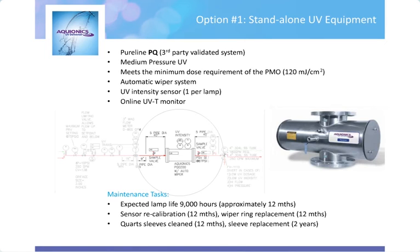It's important to note, too, the maintenance that comes with the system. So the maintenance of a UV system is generally pretty straightforward. Most of the tasks happen on a somewhat annual basis when the UV system has been running under normal operating conditions. These tasks include lamp replacement, sensor recalibration, quartz sleeve cleaning, and wiper ring replacement. While there is an automatic wiper on the PQ system, it's generally good practice to give the quartz sleeves a thorough cleaning. Usually when the lamps are being changed is a good time to do that, and those quartz sleeves can be changed approximately every 2 years.